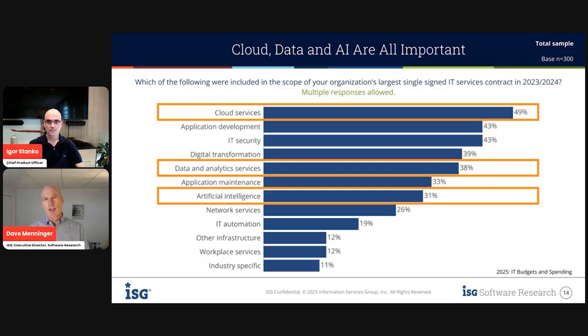Followed by application development, IT security, digital transformation. Those things are not surprising. Then data and analytics services, application maintenance, and then artificial intelligence. So of the top 6 or 7 here, 3 of the things that Firebolt is involved in are top priorities for organizations as they're allocating their IT spend.